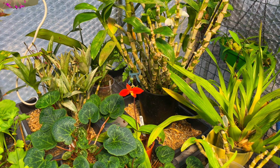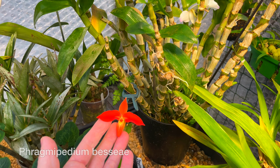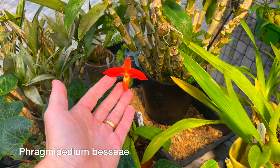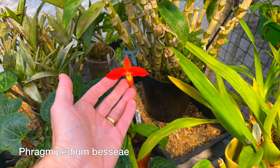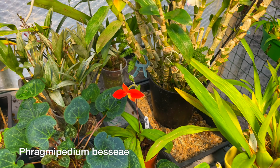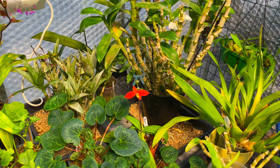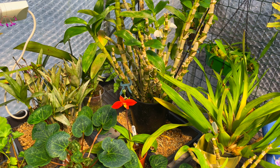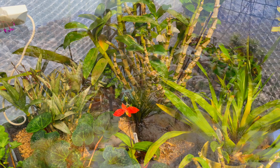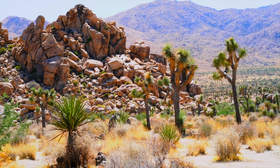So take the average orchid. This beautiful little orchid here, it's a species orchid. This is growing at the moment in just bark. Now, what if this orchid was growing in a different country? What if it was in a hot country, somewhere like Cyprus, for example, where for the most part of the year the temperature doesn't get anywhere near frosty. It's practically sunny all the time, even in the middle of winter.